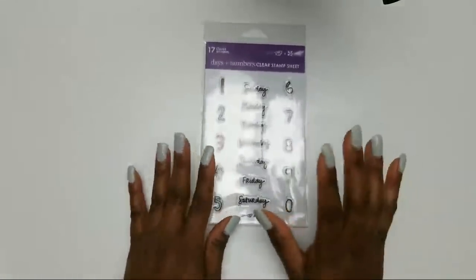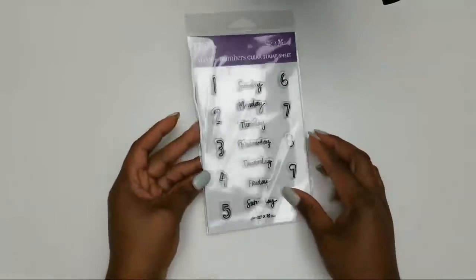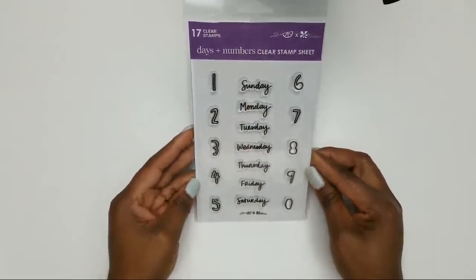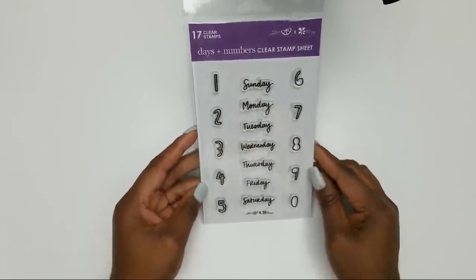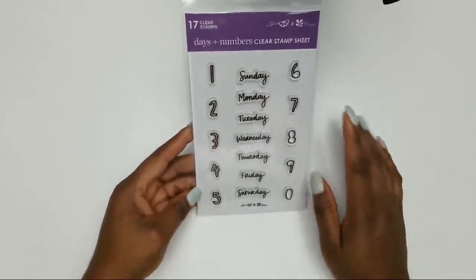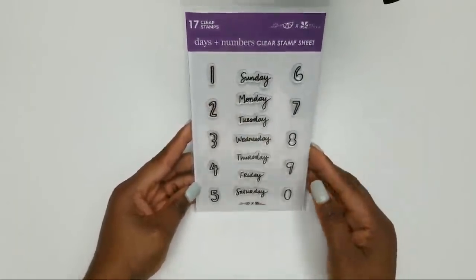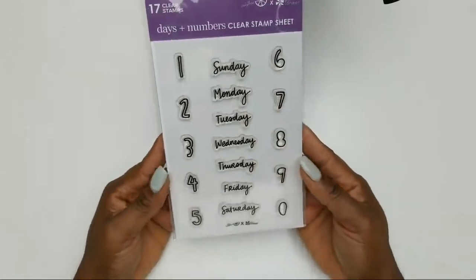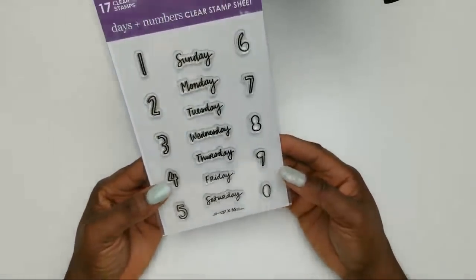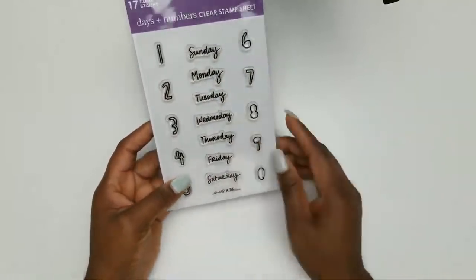I adore it. This I purchased because, as some of you know, we're going to be doing some stamping. And so I purchased this stamp. This is a collaboration between Erin Condren and Amy Tangerine. This has numbers 1 to 9 with your 0, so you can make multiple numbers, of course. And it has the days of the week. Some of you know I do use some undated inserts sometimes, and so we need days of the week and the dates to be able to date those planners or planner sheets.